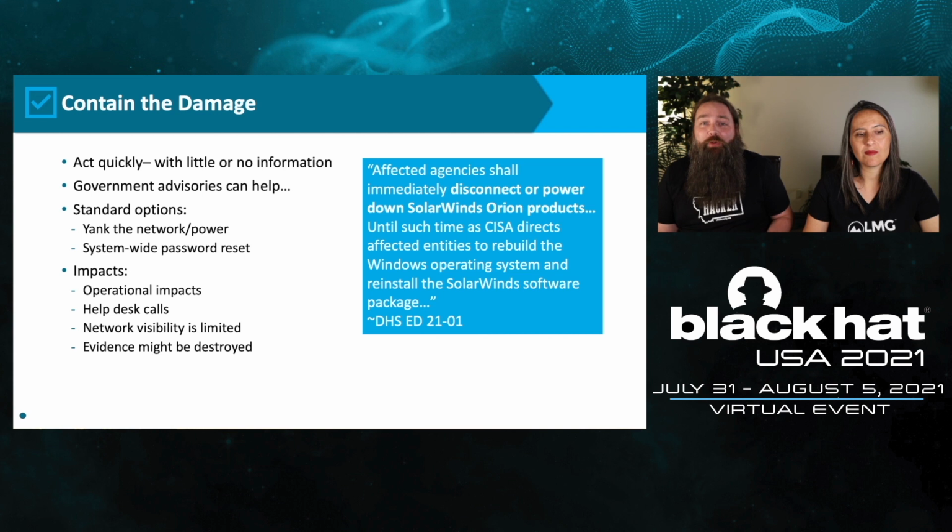If we're going for the nuclear option, we can yank the power cable, we can yank the network cable, and then as kind of a general step, we want to do system-wide password resets. But there are impacts that we need to be concerned with. Are there going to be operational impacts to the organization if we take this service offline? Are there going to be help desk calls? Is the help desk department going to be overwhelmed by tech support?